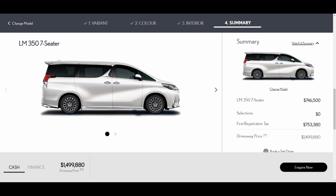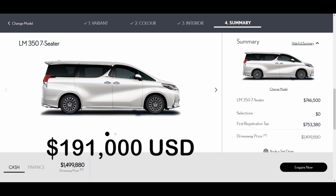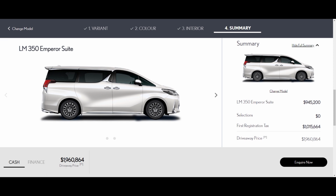$750,000 for the car and another $750,000 for the first registration tax. So that equates to 1.5 million Hong Kong dollars, and that is 191,000 US dollars. So now we move to the 4-seater.